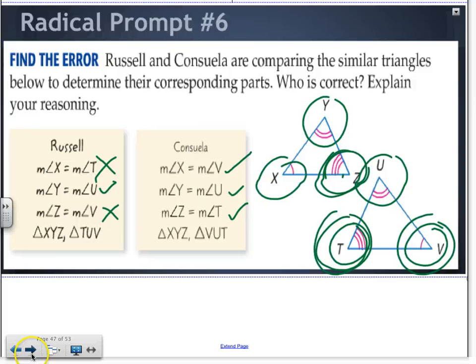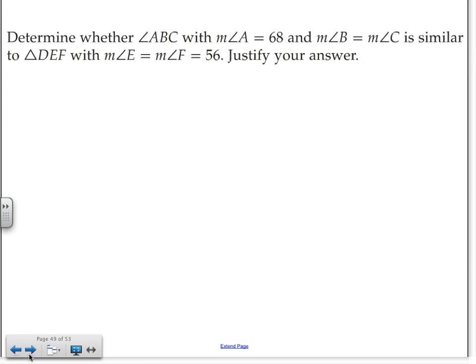Take a look at our first example here. What I have for you here is just a statement, really. I said determine whether triangle ABC with angle A equals 68 degrees and angle B and C are the same. At least I have my first triangle. Now, what you want to do is just start drawing your first triangle.